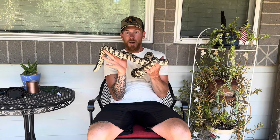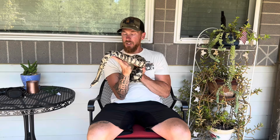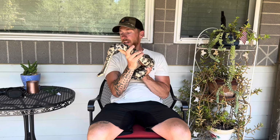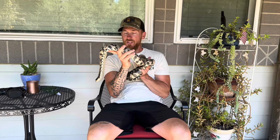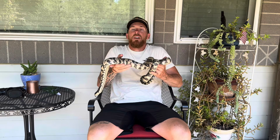So when I get her out of the cage, once she realizes it's not feeding time, she mellows out quite a bit, as you can see right now. Today we're having a good day. Haven't been bit yet. The male, on the other hand, he is just defensive all the time. He flattens out his whole body. He puffs up. He hoods up.